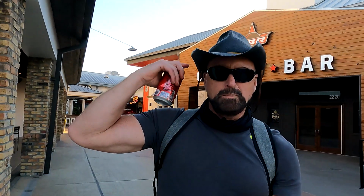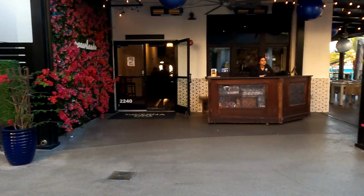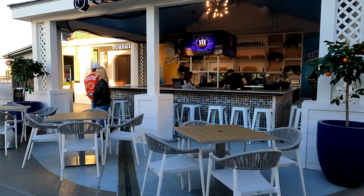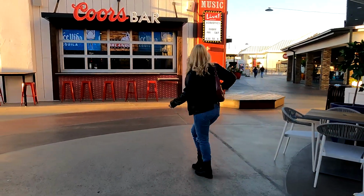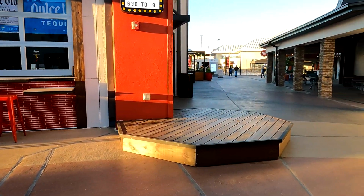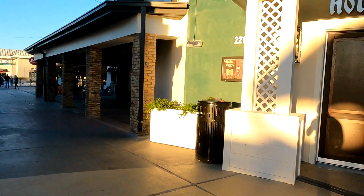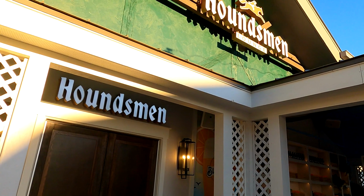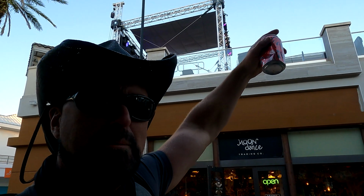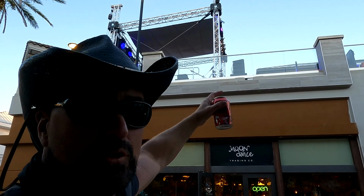Here they have the PBR Cowboy Bar. Now I swear, that used to be the House of Blues, where they'd hold concerts, but I did say they have live music. And then right up here, this is where they have the PBR Cowboy Bar outdoor concerts.